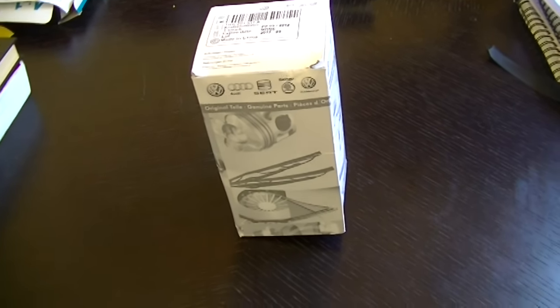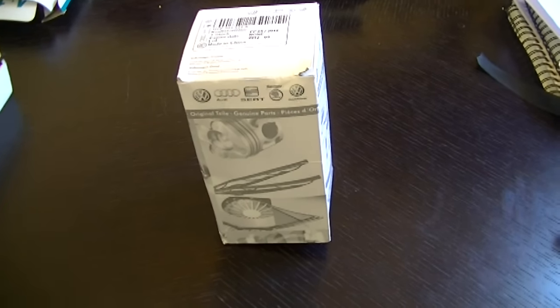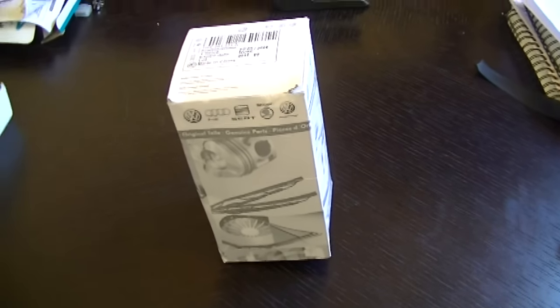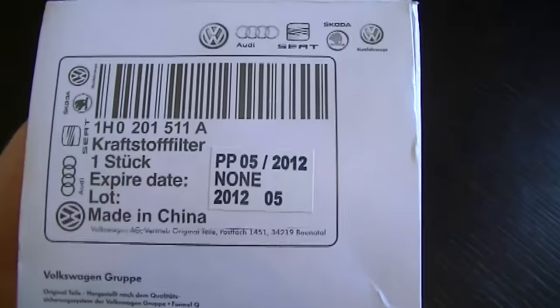Today we're going to change the fuel filter on a Volkswagen Golf VR6 from 1997. You see, I splashed out and bought a genuine Volkswagen part. So genuine it's even made in China, look at that. Yeah, but no, seriously, it is a genuine part.